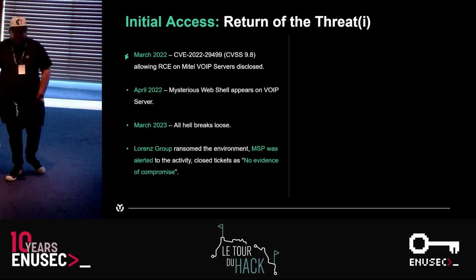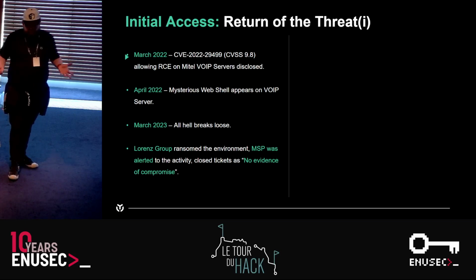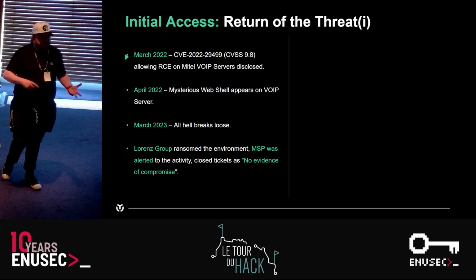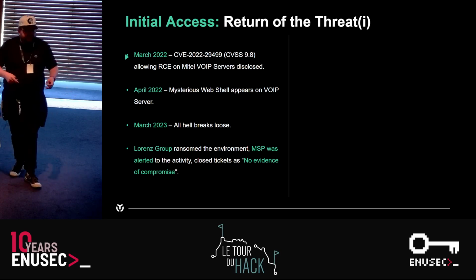What they did at the time is the vulnerability was disclosed. They had an automated scanner to deposit these web shells, and they either sold that as initial access or they went through the ones that they had. And March 2023 was this organization's turn.